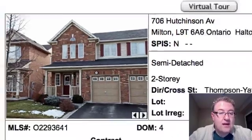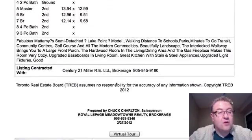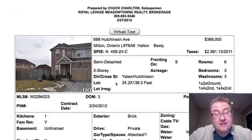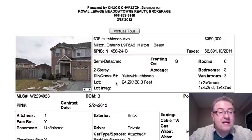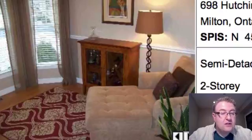Standard sized lot, quiet street. There's a couple parks close by. Splash pad just down the road. And May 28th is the possession on that one. Hutchinson is at $389,000. And so another one, just a couple doors down actually. And it's right on the bend of Hutchinson. So a huge lot, 138 feet deep at one point.